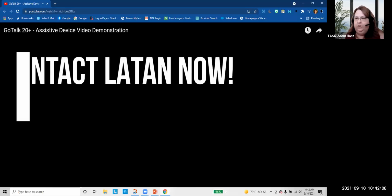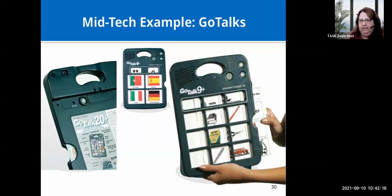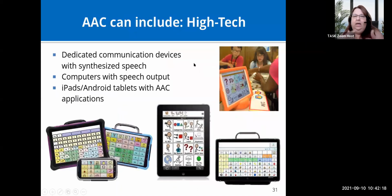Okay, so that's just an example of a GoTalk, which is a mid-tech AAC device. And then AAC can obviously include high-tech, so that could be a dedicated communication device with synthesized or computerized speech. It could be a computer with speech output, iPad, Android tablet with AAC applications, and that is typically a dynamic display, which means as you press one folder, it takes you on to another.